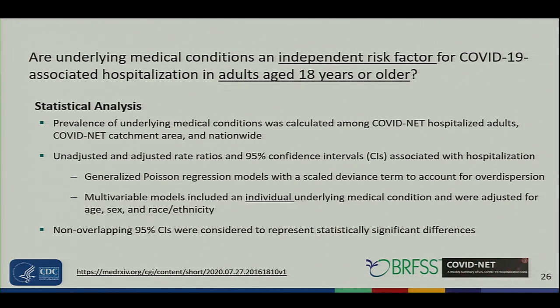For the statistical analysis, prevalence of underlying medical conditions was calculated among the COVIDnet hospitalized adults, the COVIDnet catchment area, and nationwide. Unadjusted and adjusted rate ratios and 95% confidence intervals for hospitalization were calculated for each medical condition, and the models were adjusted for age, sex, and race and ethnicity. Next slide.